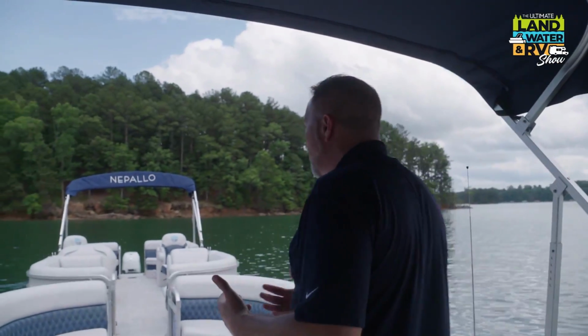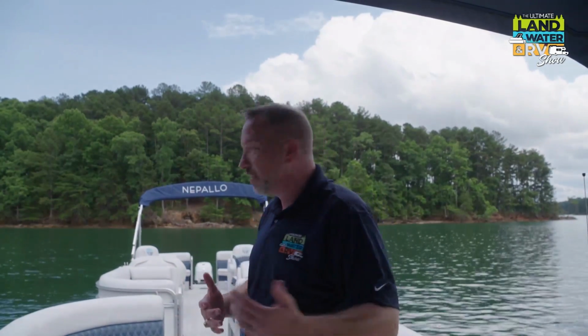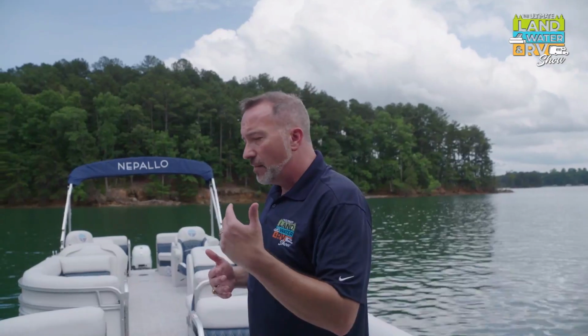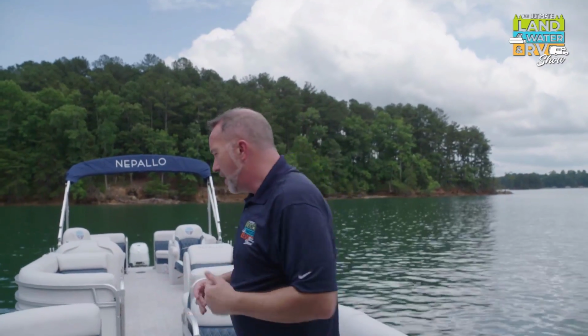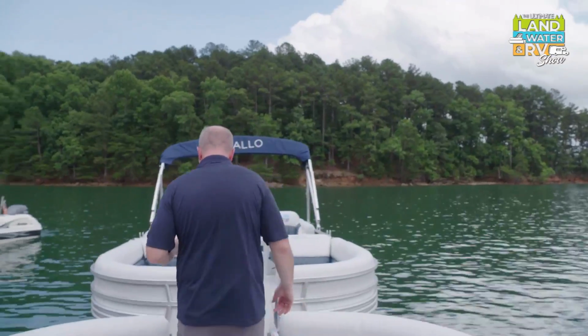And you'll easily be able to tow that with an SUV as long as you got an SUV that can tow that. Obviously, you want to take that back to your friends at Camping World, Gander RV and Outdoors, and make sure your tow vehicle can do it. But these were made lightweight so that you can tow them with the SUV. You don't need a 3/4 ton to have a pontoon. These can even be towed by some motorhomes. Some have a 5,000 pound hitch, some have an 8,000 pound hitch. Just once again, always check that. But if you do want to tow a Nepallo with your motorhome, you should be able to do that.